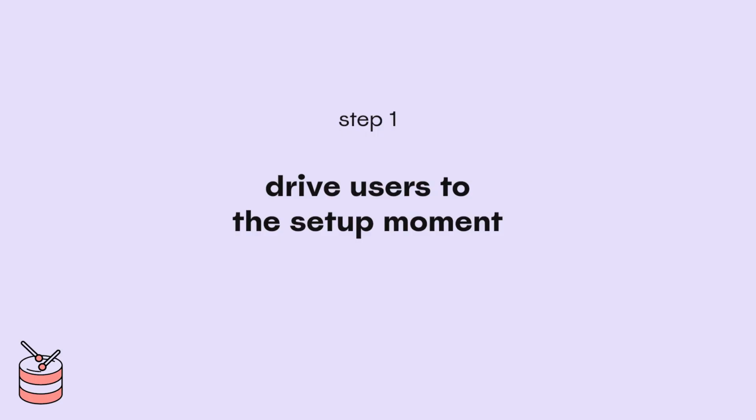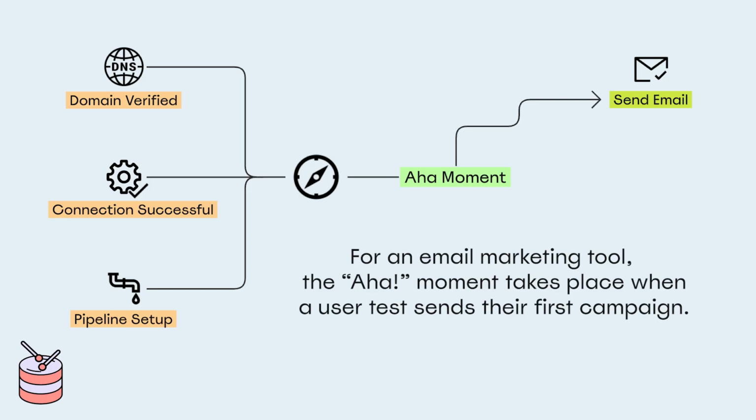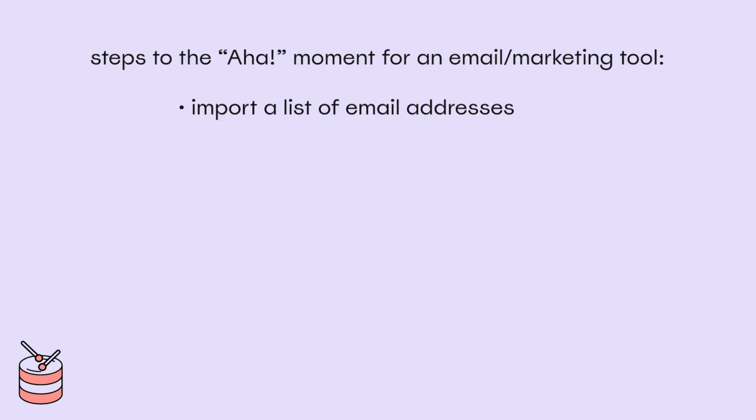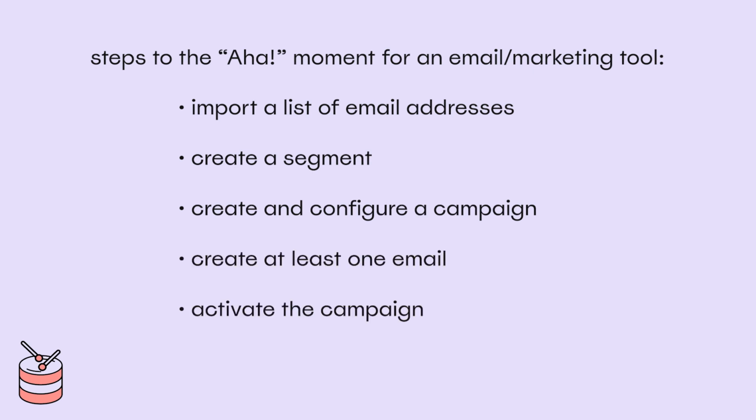So that was step 1, drive users to the setup moment. Step 2, drive users to the aha moment. So in most cases, a user has to complete multiple tasks between the setup and the aha moments. For an email marketing tool, the aha moment takes place when a user sends their first campaign. After importing a list of email addresses, one has to create a segment, create and configure a campaign, create at least one email, and then activate the campaign or just hit send if it's a broadcast.